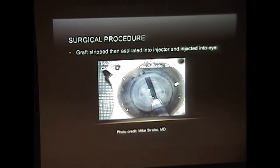This is the stripped and stained Descemet's being sucked into a glass injector, and it's felt that the glass injectors are less traumatic than some of the earlier plastic ones that have been used. Less traumatic to the tissue, to the endothelium. This one is a modified Jones tube that was developed by Mike Stryko in Portland, where the Jones tube was just enlarged to create a reservoir for the tissue to float around inside.